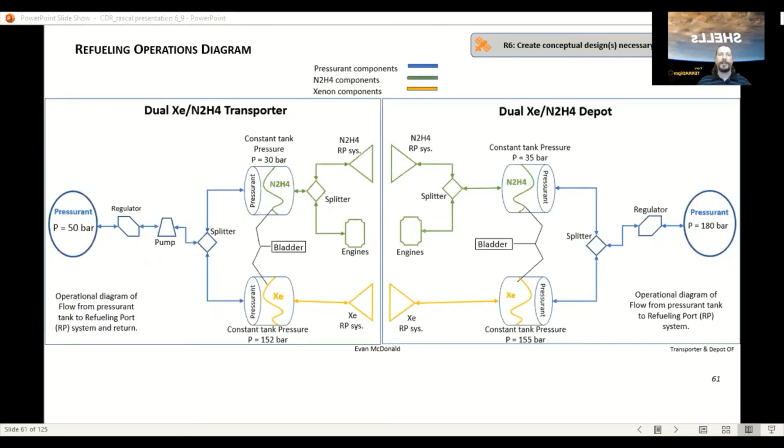When delivering hydrazine, the pump is placed in a neutral state. Flow is managed by the regulator, and the splitter directs all flow to the hydrazine tank. The splitter on the other side of the system directs all flow to the RP system. The pressurant is kept at sufficiently high pressure to maintain consistent outflow, while the asset tank approaches its full state.